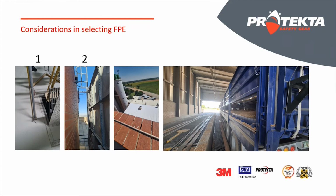If you look at the second environment, climbing up a vertical cat ladder, typically you can have a standard harness and lanyard climbing up. But also keep in mind, if you look at the structure they're accessing, there's no edge protection. So how do you approach this? How do you make sure that the equipment you have allows for safe access, but also allows you to work on that structure safely?